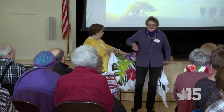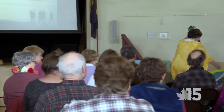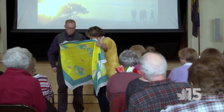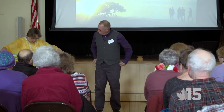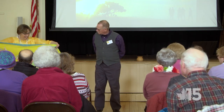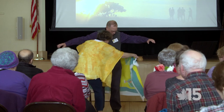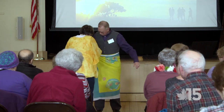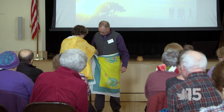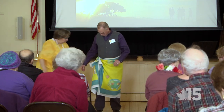I'm going to do the men. So I need a guy volunteer. Okay, so this one I bought on Rangiroa, and it was made there, and I bought it because the fish that are on it look exactly like the fish we saw when we were snorkeling. So for the gentleman, kind of do a fold over like that, and then once again you twist the ends to make the ties, and you kind of wear it a little off center like that. There you go. And that's how you would see it on the islands.